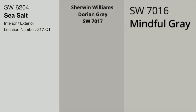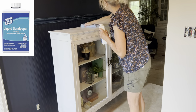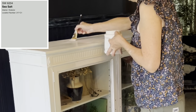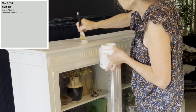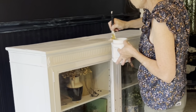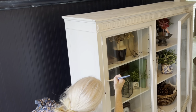But 2 of them were gray, and I am so tired of gray, so sea salt seemed like the best option. I gave my cabinet a good cleaning with some liquid sandpaper, and then I gave it 2 coats of the sea salt paint. I was hoping and expecting the paint to look greener than it did. Honestly, I just think it looks white, or grayish white. But I'm sticking to my experiment and I'm not going to repaint it, at least not for a while.